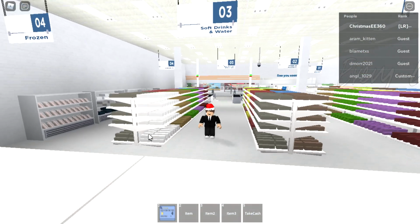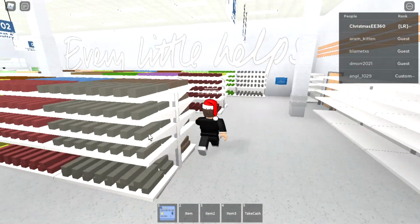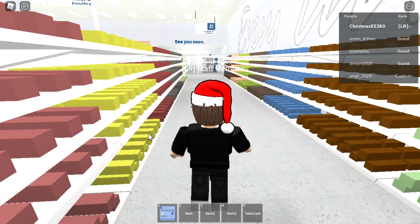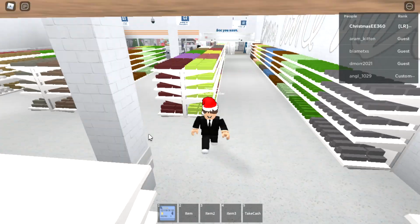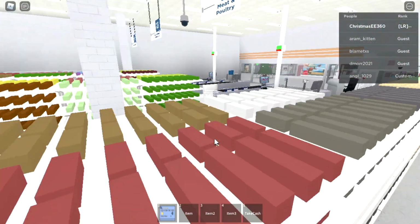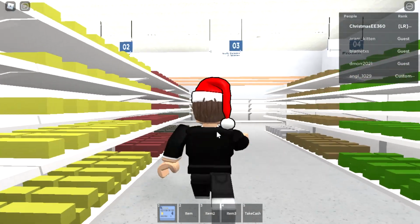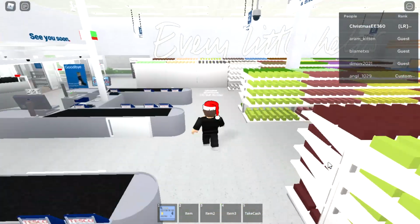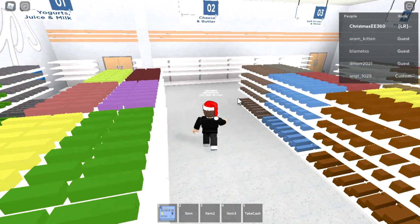Tea, coffee and biscuits, soft drinks and water. I don't really know. Cheese and butter. Yogurt, juice and milk. Meat and ham, whatever you call it. Cheese and butter. It's meat, and then tea, coffee and biscuits. Soft drinks and water, frozen and confectionery. This is Christmas snacks. What is it? So yogurt, juice and milk. Then cheese and butter, soft drinks and water.